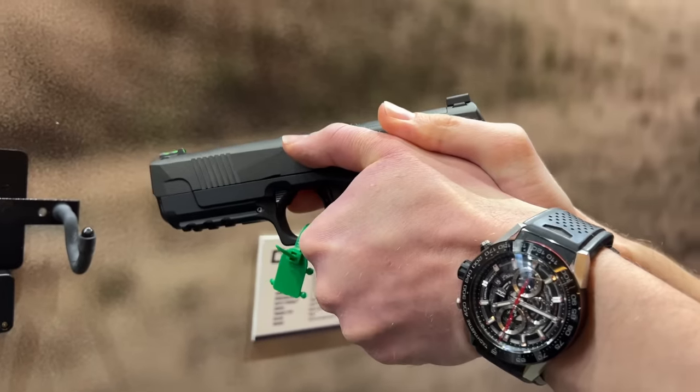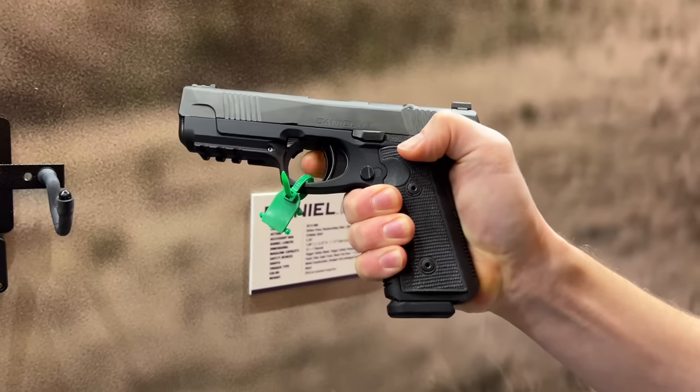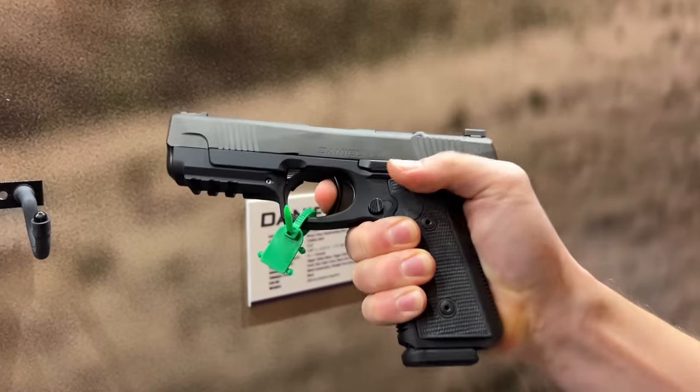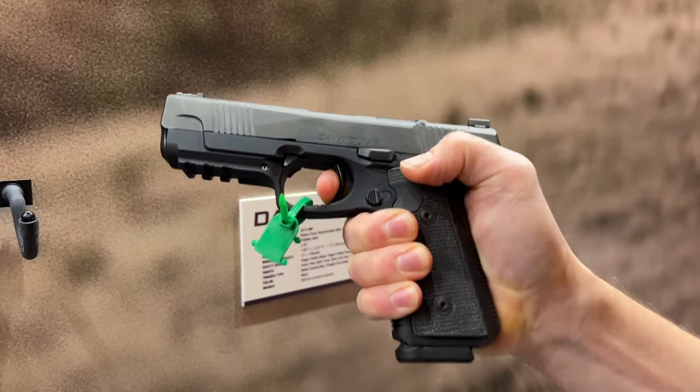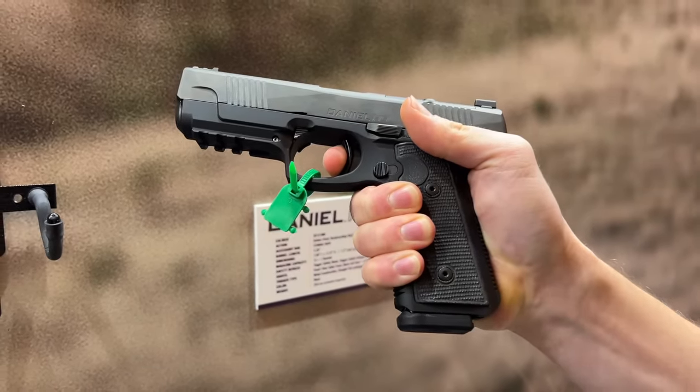The fit and finish is incredible, very high quality. The way it fits in your hand seems extremely shootable. The grip angle is amazing. The controls are intuitive. I honestly don't know what I would have done better on the gun, but the thing that really surprised me is the trigger is extremely crisp and the reset is way shorter than I thought it was going to be. There is so much potential with this pistol.